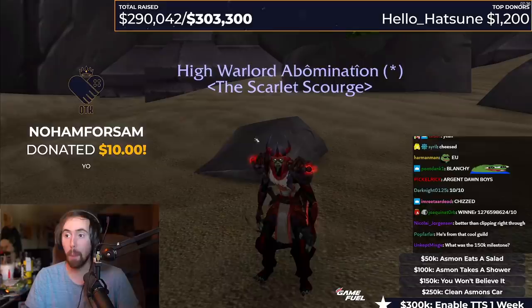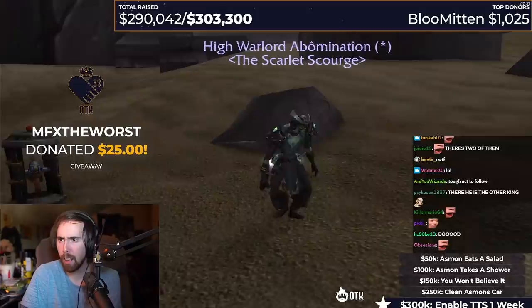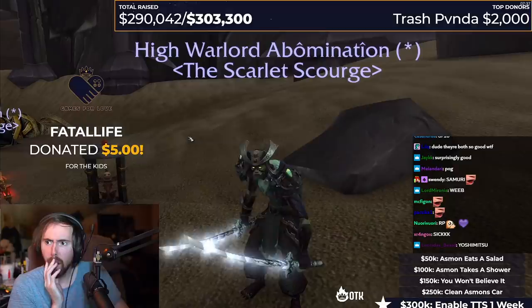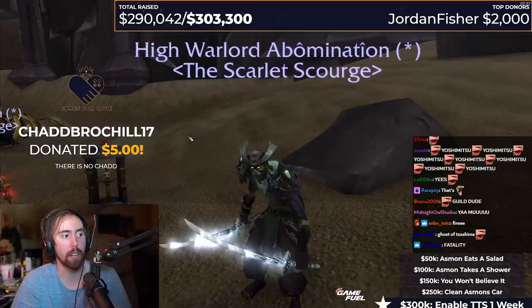Another Abomination. Greetings from the Scarlet Scourge. What is this? This looks like a Mortal Kombat character. It's like an undead shogun? It's an undead samurai. Yo, these guys are really good at Trent. Yeah, Yoshimitsu. Holy shit. Yeah, especially, dude, the weapons are so good. God damn. Yeah, I'm a fan of this. I like it a lot.